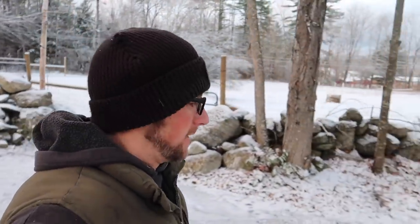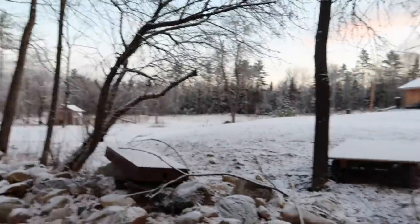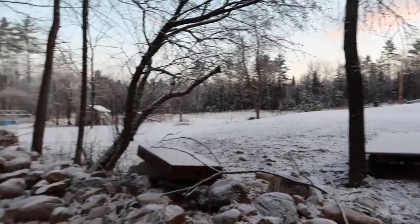Good morning, modern steaders. Look at that, we got our first snow late yesterday into last night. 23 degrees out this morning. Everything froze up. But man, does it look beautiful.